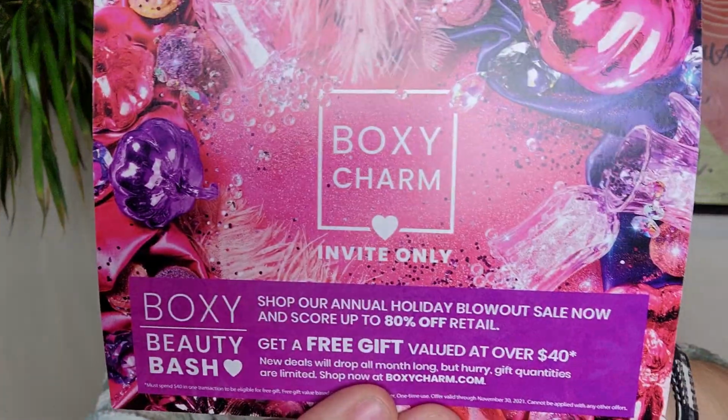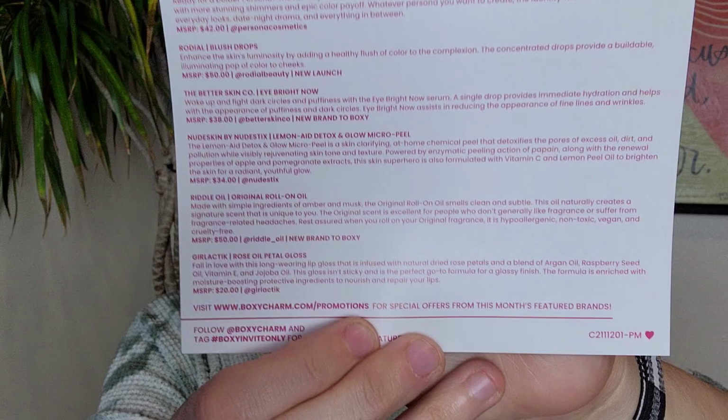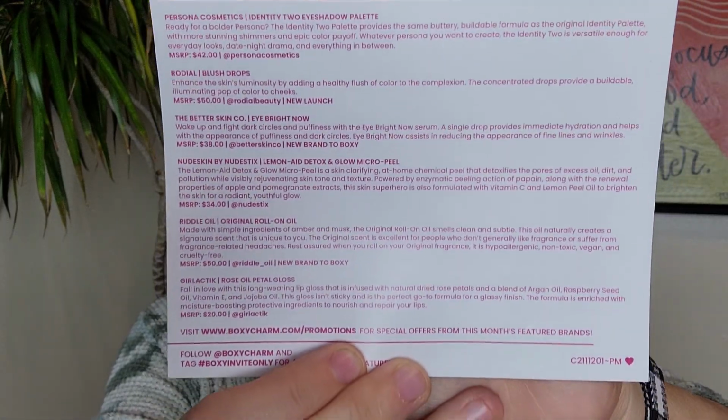Here's what the front of the card looks like there. And then on the other side, we do have descriptions and prices for the products. This is extremely tiny, so I'm going to put my glasses on so I can read the information to you. I apologize for the glare. I know it drives you guys crazy, but it's the only way I can read about the products for you. So let's go ahead and start with the first thing that we have on top.